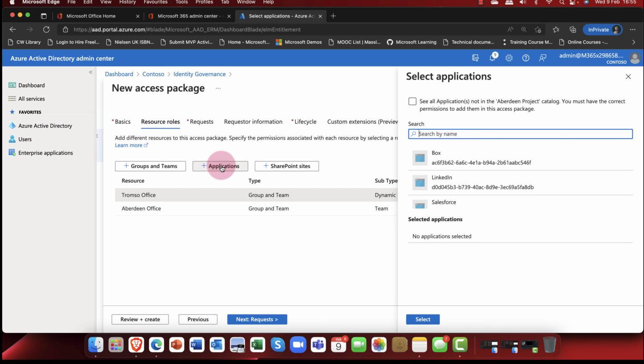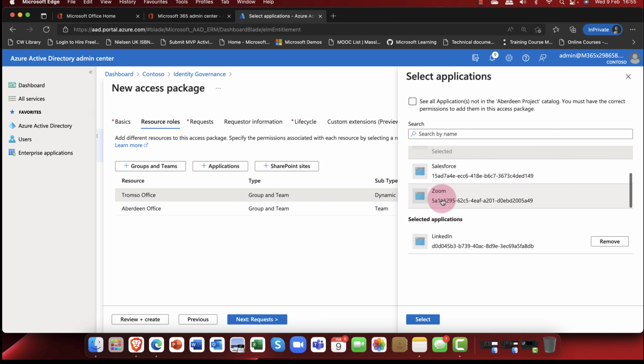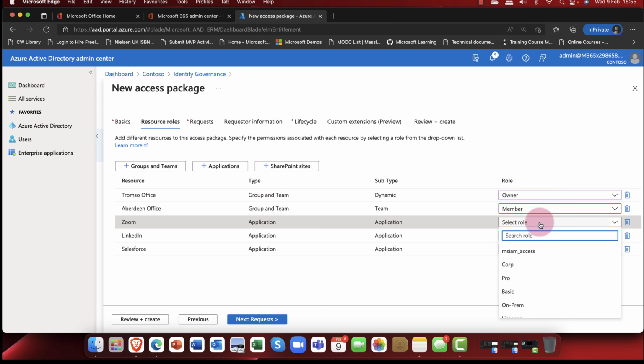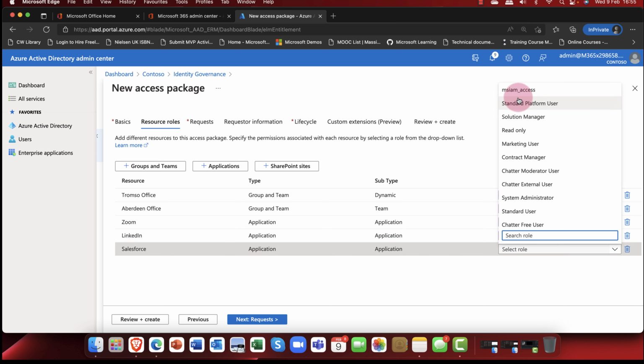All right. I can now add some applications in. So I'll bring in LinkedIn for this. I'll bring in Zoom. I'll bring in Salesforce. Okay, and likewise, depending on the application, it will ask you which role that you want to bring in. So again, I'm just going to choose some default options here.